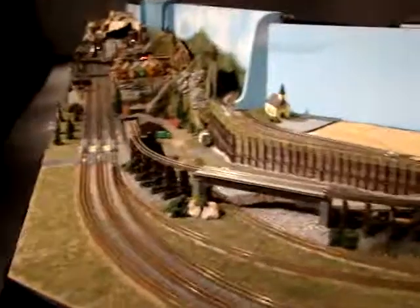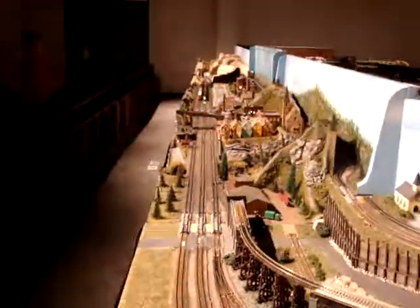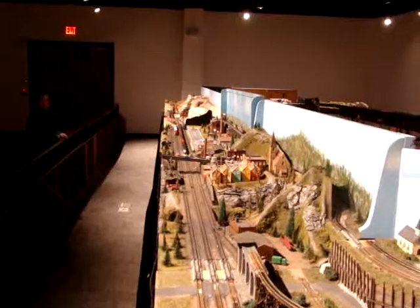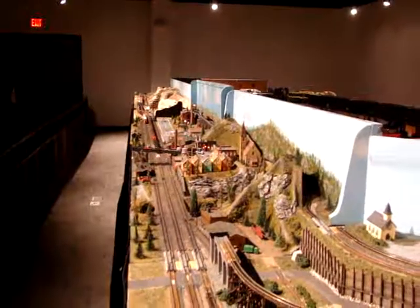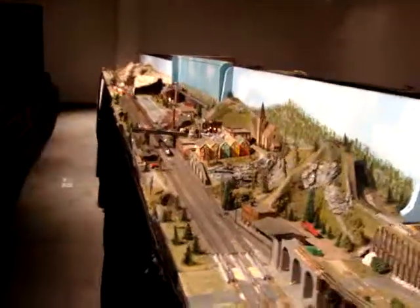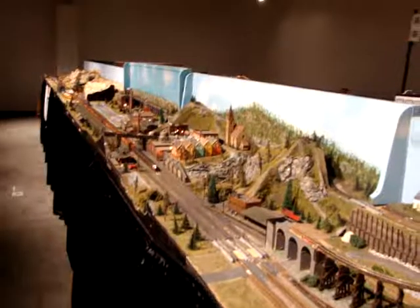Okay, we'll take a shot down the main line here. It's pretty active when we run it. We have pretty good crowds here at certain times of the day. And that's Nashville NTrak.